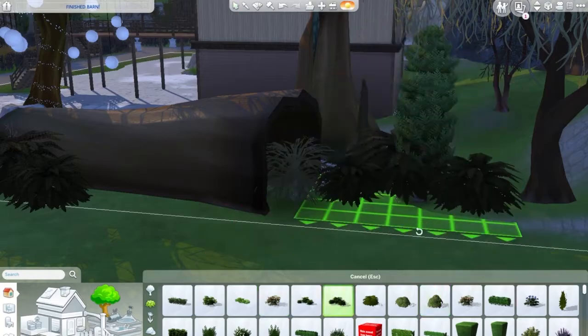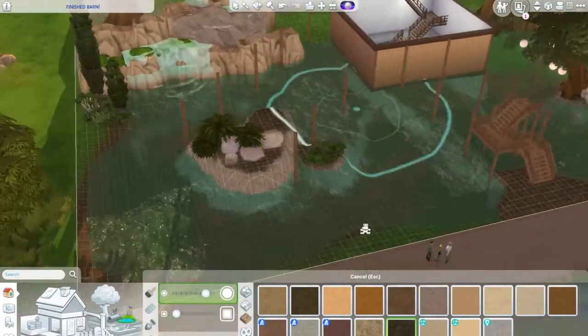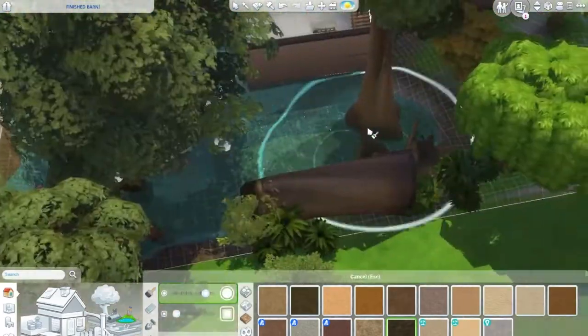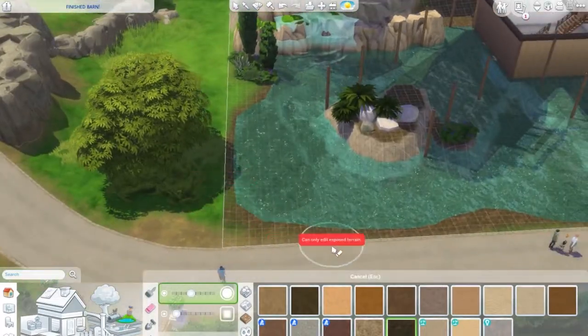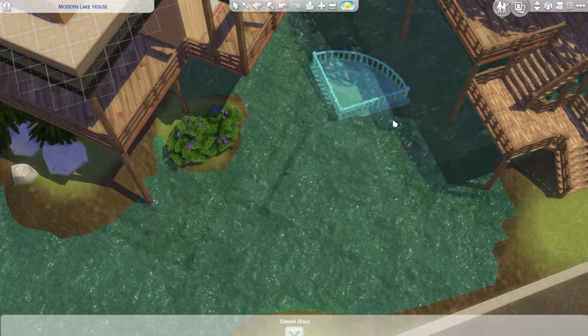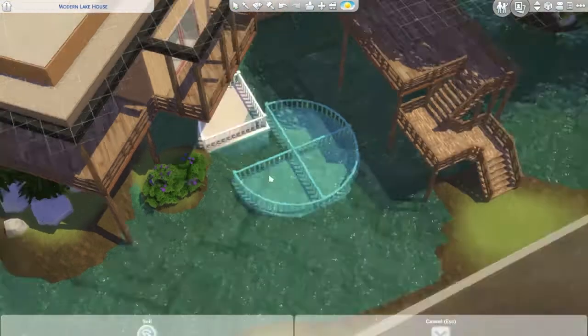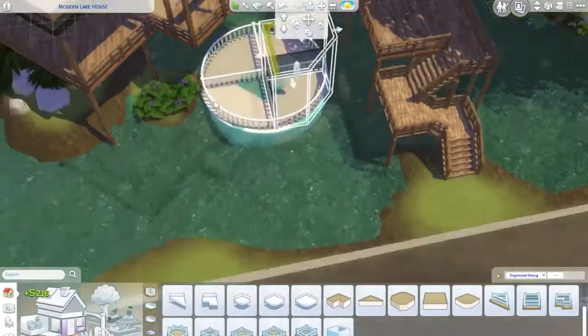So here's just some more little natural bits and bobs. Some bushes, and then this is a big thing. If you don't color the terrain for your lakes and ponds underneath them, it looks kind of weird. That's because I think our eyes register that it should be dark under there and not bright green.